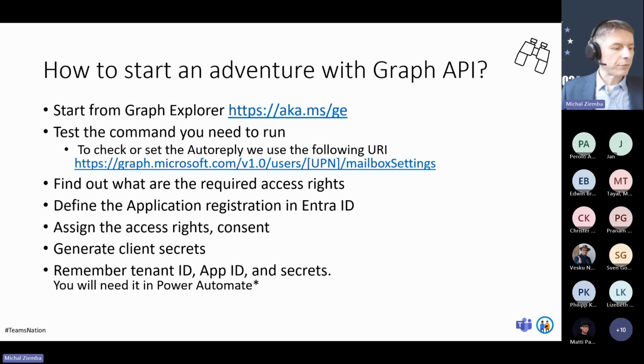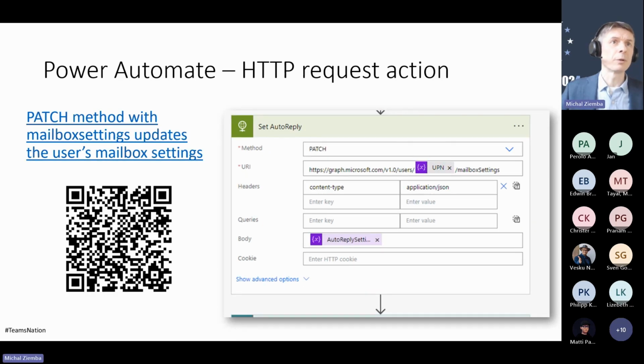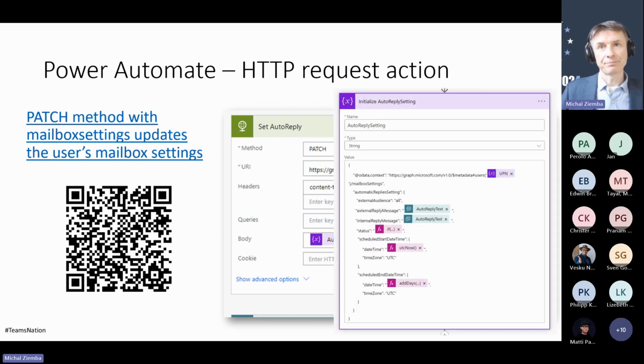Okay, if you are interested, of course, here are some articles about Power Automate, this mailbox settings, and this mailbox settings to update the user. And remember, when you are setting up the auto-reply, you need to pass some kind of a body to the HTTP request action, and the body looks like this.